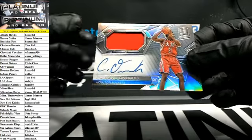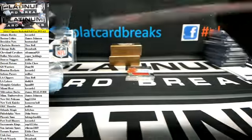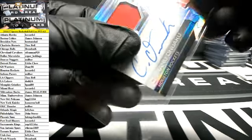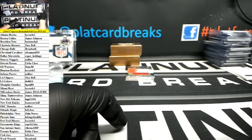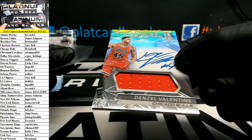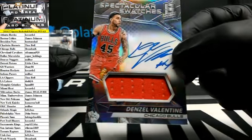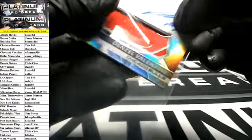Chinanu Onuaku, rookie jersey auto for the Rockets. It's a 300. Denzel Valentine for the Bulls, spectacular swatch on card jersey auto. It's a 149. Next card is a beaut.